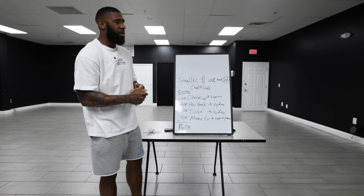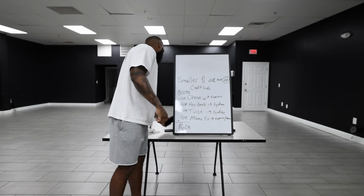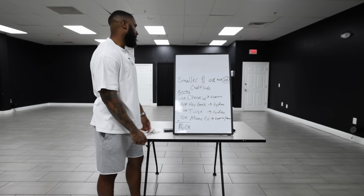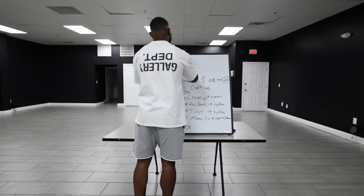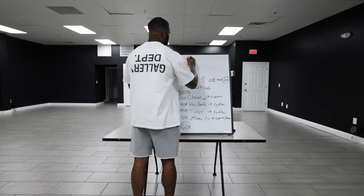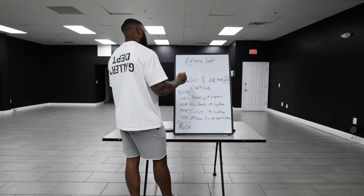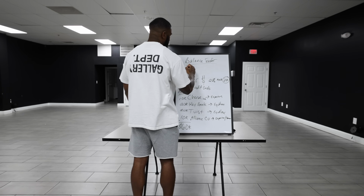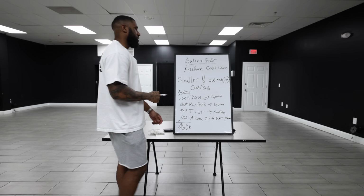So you really want to be careful with that. So I would test it with smaller payments, a 3K, 2K, 5K, and different things like that. Now the other play that you guys can do is see if the bank allows a balance transfer. Sometimes credit unions offer this. One of the credit unions that I like is Freedom Credit Union, and they allow a balance transfer.